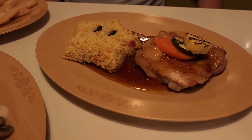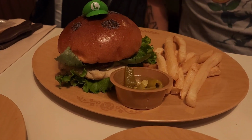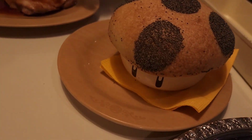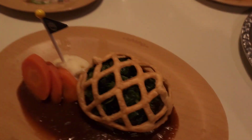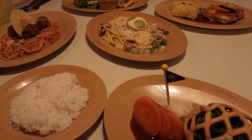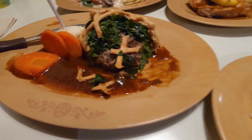On Jet's side, we got the teriyaki chicken with fried rice, but this is his main meal right here: the Luigi's curry chicken with fries, and then we also got here the mushroom bowl with bread on top. So I'm gonna dig into this, and I'll let you know how this turns out. Oh, there is one more dish I forgot to point out as well, but I'm gonna wait till the next segment for that.